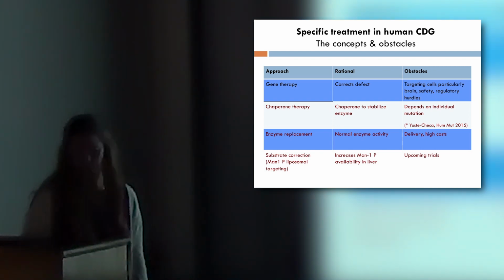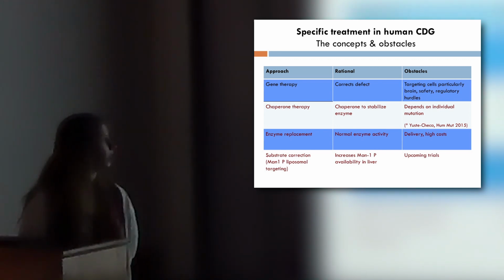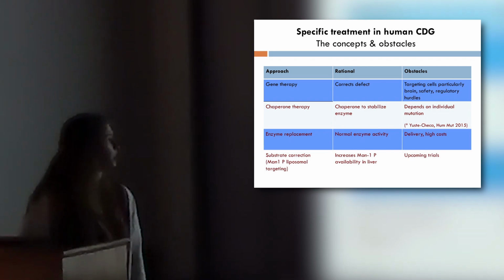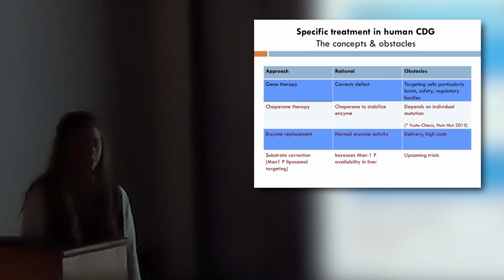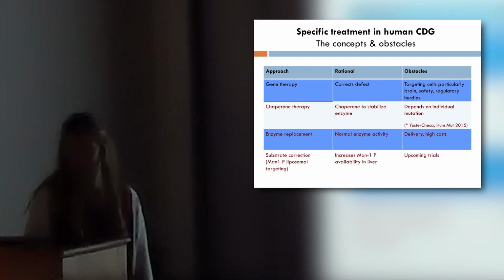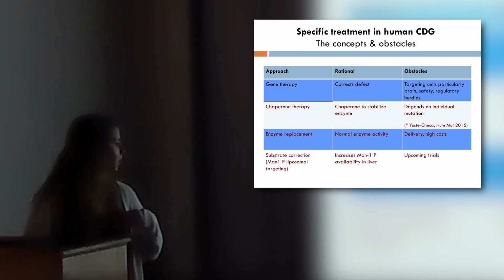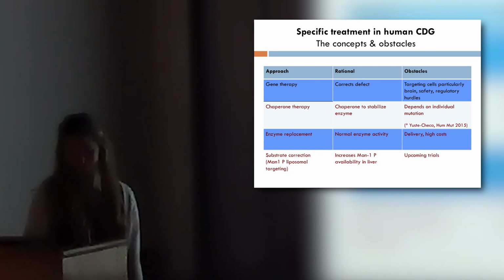So this is a table showing an overview of experimental therapies in treating human CDG. So kind of the next step in looking at CDG treatments is gene therapy, which has been used in other metabolic disorders to treat, and it hasn't yet been examined to see if it can be used to treat CDGs. So we're interested in looking into that. Also, chaperone therapy and enzyme replacement are currently being developed, as well as substrate correction. Again, this mannose 1-phosphate, which you'll hear about next.